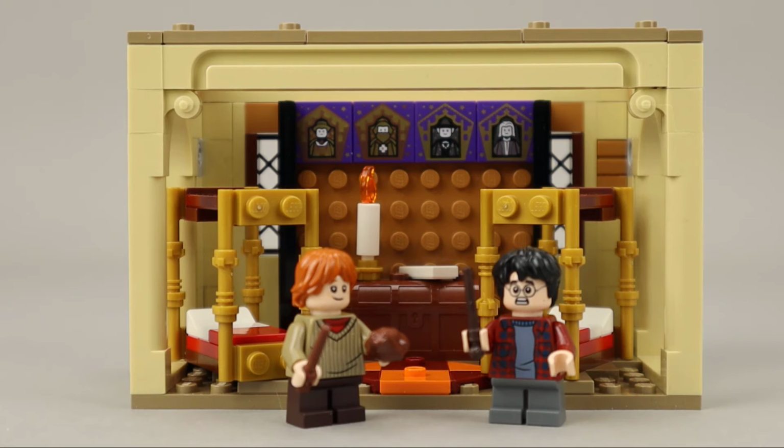Of course, as a gift with purchase, I believe you had to purchase over $100 worth of Harry Potter sets to go with this, which isn't outrageous. This is a 150 piece set, so this would probably go for about $15 normally if you were just to buy this set standalone. So $100 to get a $15 gift is not too bad.